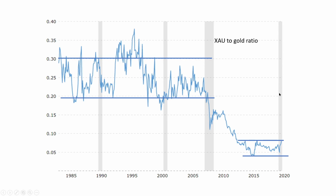Here's the XAU to gold ratio on a big long-term perspective. I like touching on this. This chart gets me very excited. I like looking at it. We've been in this channel for many years saying that the mining gold and silver index to gold was in this kind of normal ratio alignment relationship.